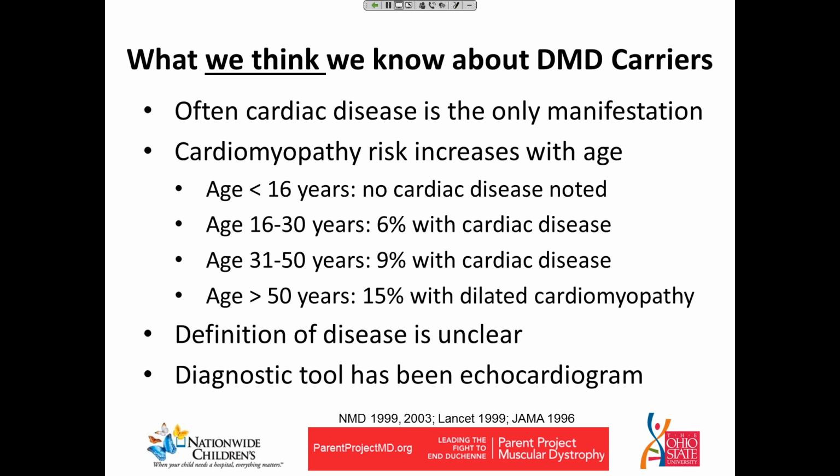So what we think we know about DMD carriers at this point is that only cardiac disease is really being demonstrated as a true manifestation. While skeletal muscle weakness has certainly been reported, and diagnostically CK levels are used to identify carriers, what we've realized is that cardiomyopathy appears to be a pretty significant pertinent manifestation as well.